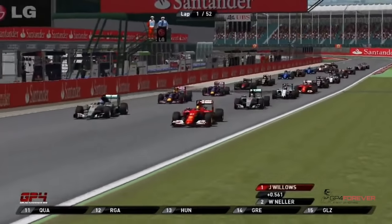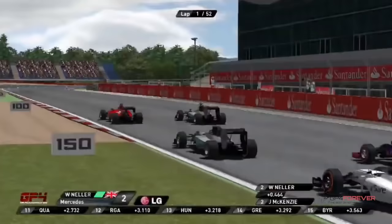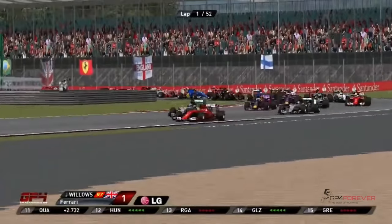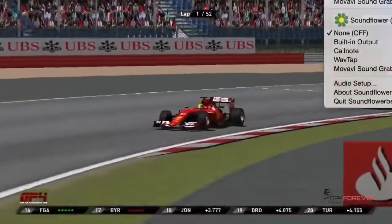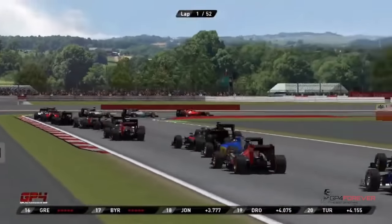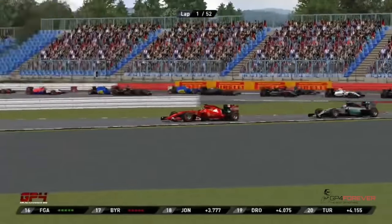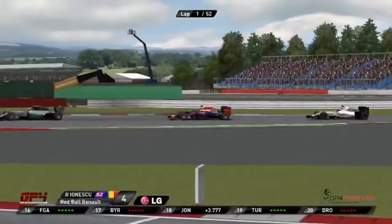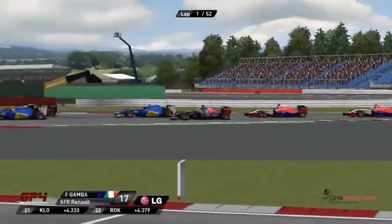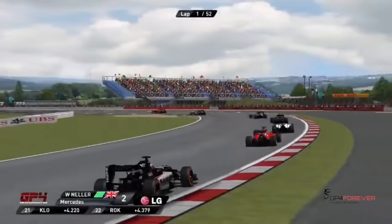And who's going to get the jump coming into the first corner? It looks like Willers has just about got enough of a jump ahead of Neller as they head into the first corner. Does Willers keep it? And it looks like he does, just ahead of Neller as they come through the first corner there. So Willers leads, Neller in second, Jamie McKenzie in third as they come through the first section, heading towards the back straight. Has everyone avoided contact so far? Looks like everyone has so far avoided contact.